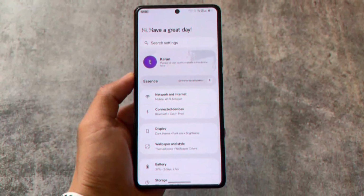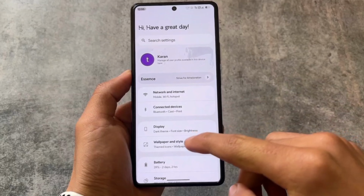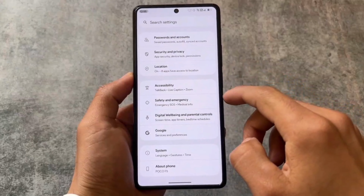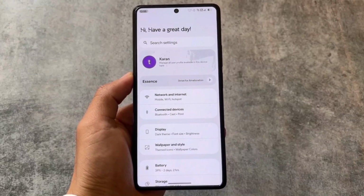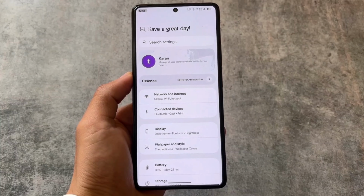Also, if you're able to notice, the switches are also changed here. Switches are a little bit modified as compared to the normal one. This is the settings UI, and of course the same kind of options are available here and there. So these were things I just wanted to let you know. Some of the few things are missing from here, but most of the things are available.